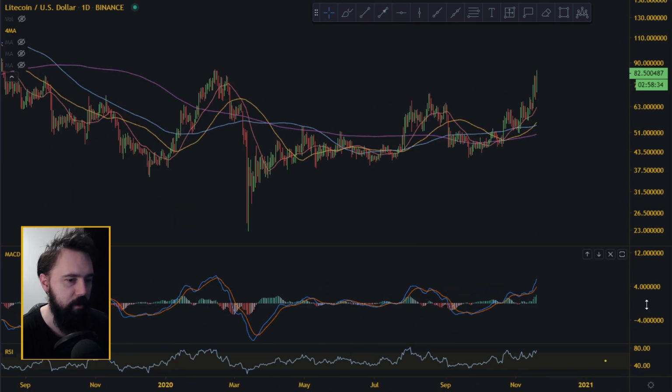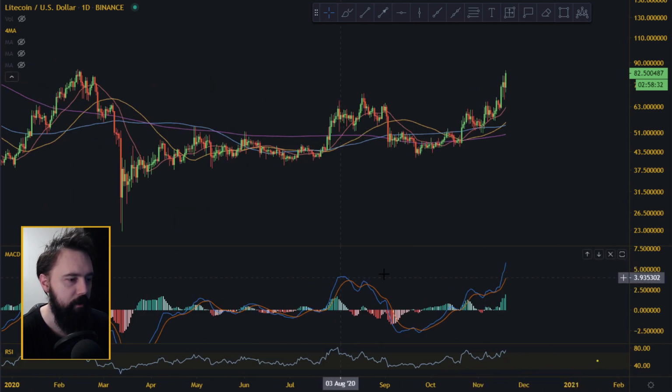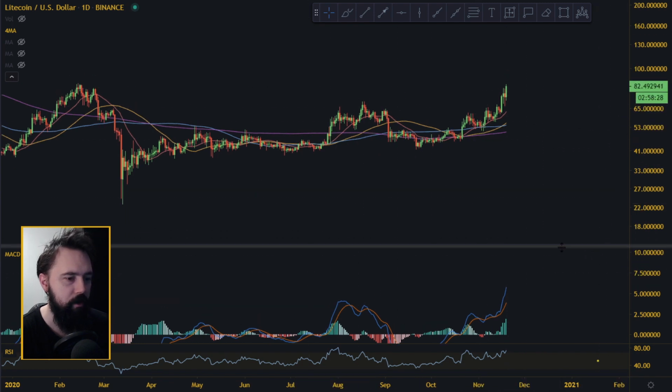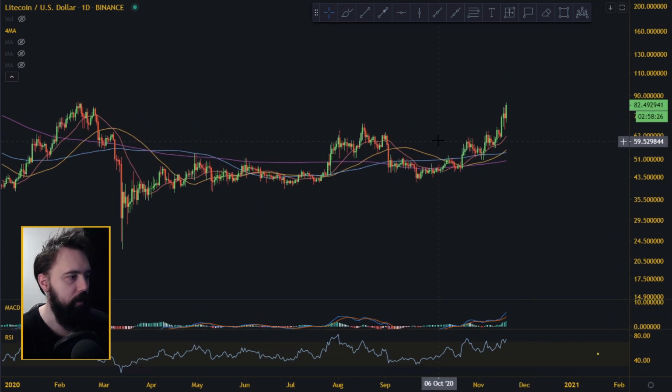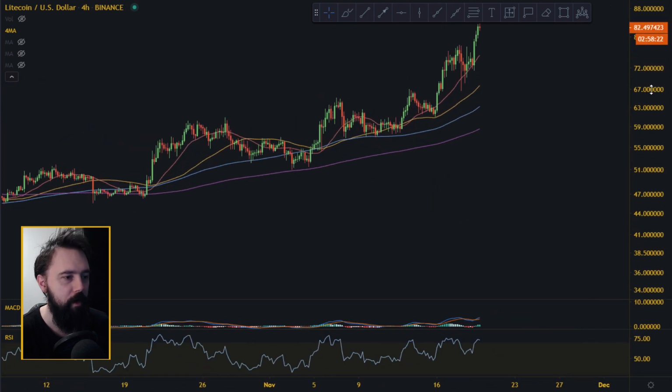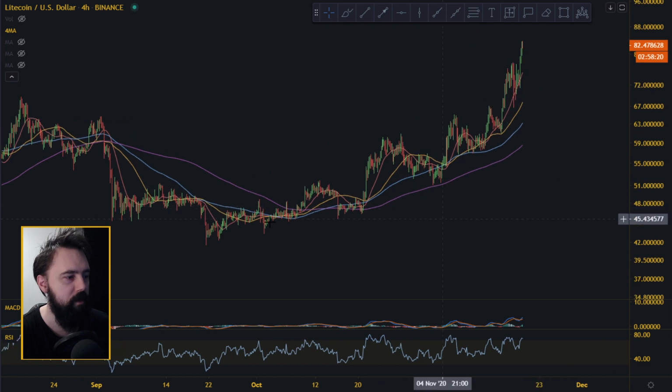Still not much to see. The MACD is actually getting higher than this one. So this one is actually doing quite good. So MACD, other side, okay. So all in all, very good. So now we're going down to the 4 hourly, and you can clearly see on the 4 hourly how it's pumping the price, first on the 200, then on the 100.